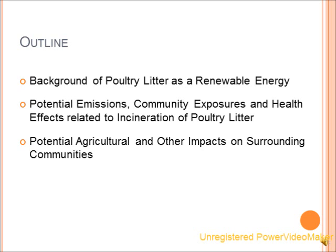First, I'm going to give a background of using poultry litter as a renewable energy. Then I'm going to review some of the emissions from the incinerator and how that translates into exposures and health effects for the surrounding communities. Finally, I'll discuss some potential agricultural and other impacts of these incinerators on their surrounding communities.